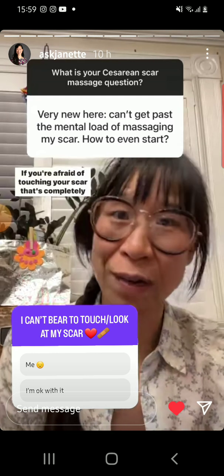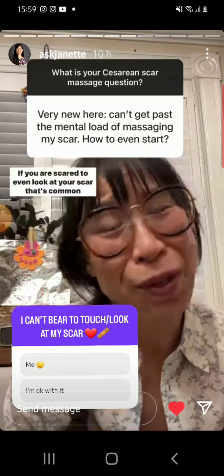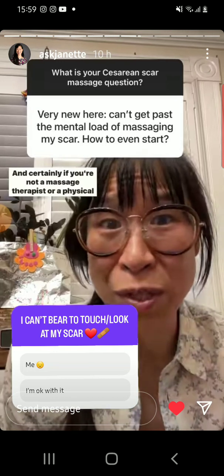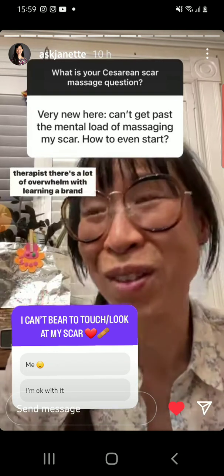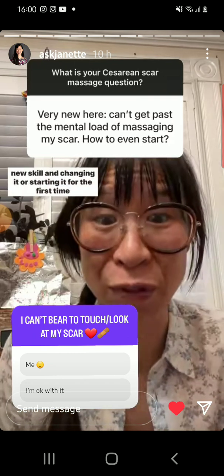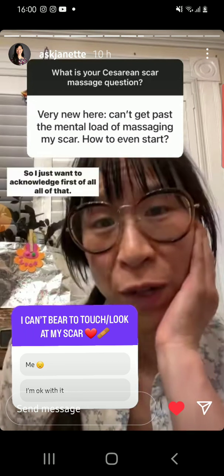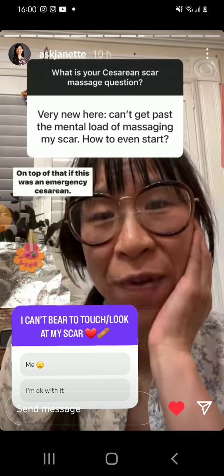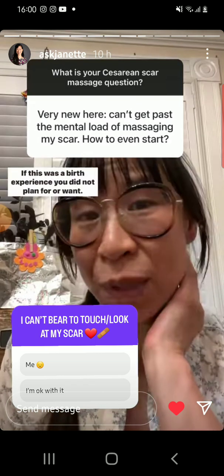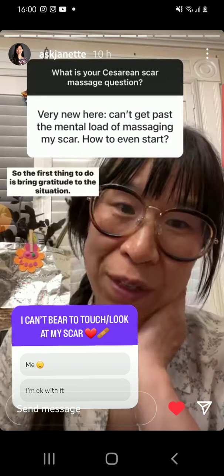If you're afraid of touching your scar, that's completely normal. If you are scared to even look at your scar, that's common too. And certainly if you're not a massage therapist or a physical therapist, there's a lot of overwhelm with learning a brand new skill and starting it for the first time on your own body. So I just want to acknowledge, first of all, all of that. On top of that, if this was an emergency cesarean, if this was a birth experience you did not plan for or want, this is a lot of mental load.